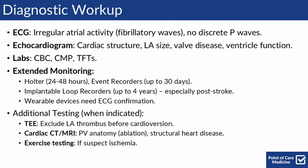Extended monitoring is used for suspected but undiagnosed AFib. This can include Holter monitors for 24 to 48 hours, event recorders or mobile telemetry for up to 30 days, and implantable loop recorders for up to 4 years. These are particularly useful after cryptogenic stroke. Wearable consumer devices may detect possible AFib, but require confirmation with a standard EKG.